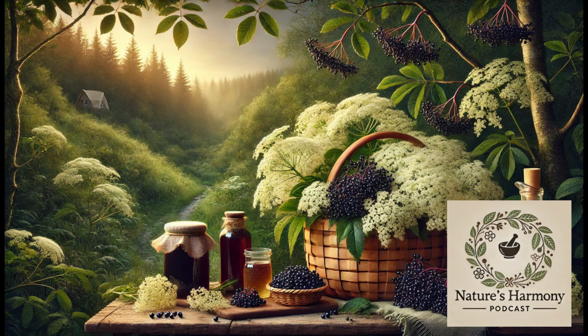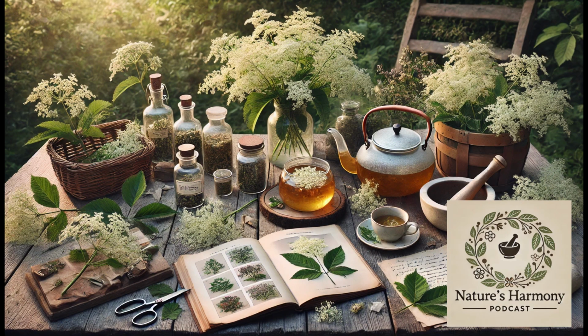I absolutely love elderflower tea, especially for cold and flu season. The flowers have mild antiviral and anti-inflammatory properties, perfect for clearing sinuses and helping with respiratory issues. It's gentle, effective, and comforting. I'm with you there. Elderflower tea has that diaphoretic property too. It encourages sweating, helping your body gently break fevers. Yesterday I dried my elderflower harvest, so I'll have plenty for teas and tinctures all winter long.